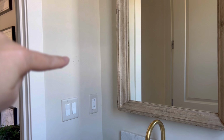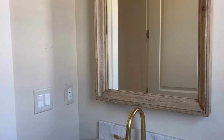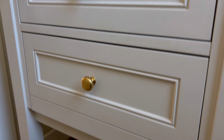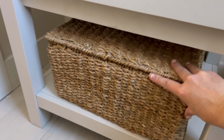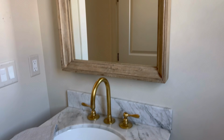That cutie little piece that I showed you upstairs for the hall goes right there where those holes are, so I cannot wait to bring that back down. And then I got this super cute basket from Pottery Barn, and I just hold all my toilet paper in there. Super cute. But yeah, she is so cute. I eventually want to hang a ceramic pendant light that comes down here, but that can wait. And then we love her.